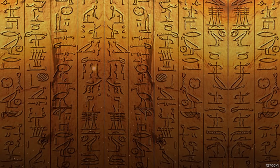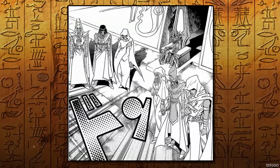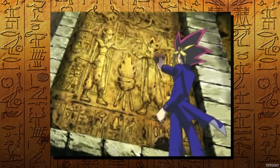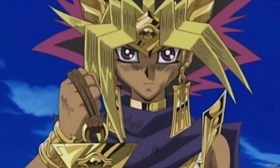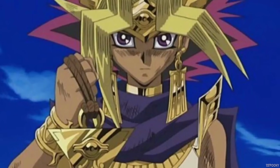If you've watched even a fraction of the series, then it should be common knowledge that the Millennium Items originated from ancient Egypt, as Egyptian lore is a pretty big staple of the Yu-Gi-Oh! series. But as far as why or how they were created, that's a different story entirely.